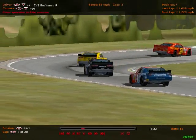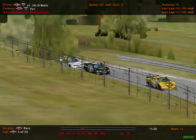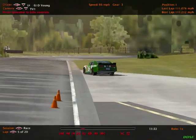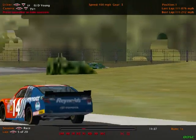And it's Silver Fox, Buchanan, Graves, McNamara, and Danny Wells are going to complete the top 10 as Danny Wells is under fire from Charles Jackson. We're on lap 5 of 20. We're still green flag racing. We'll take a quick commercial break and be right back.